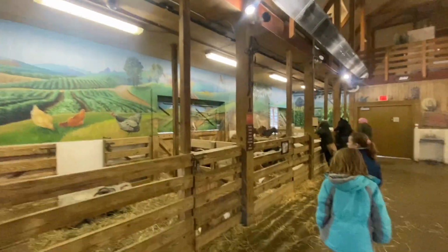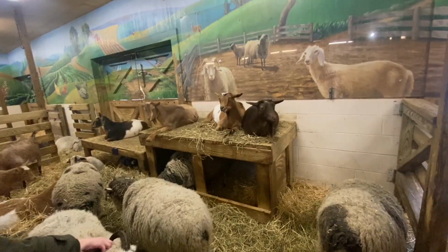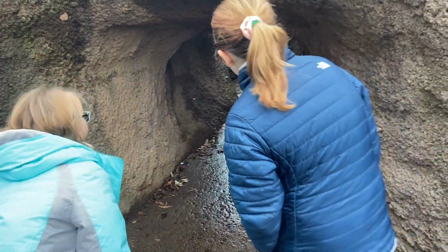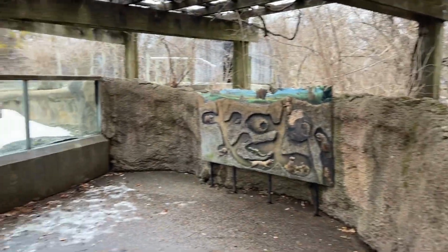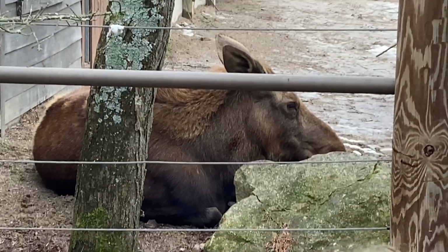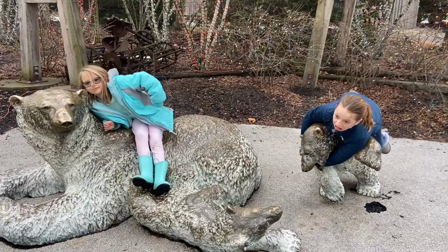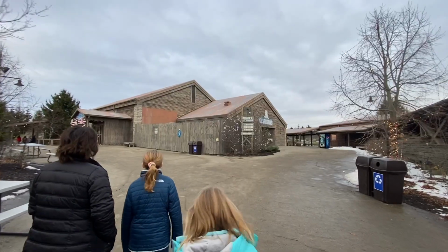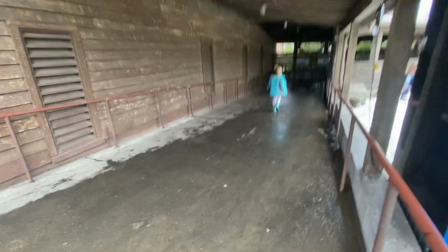Ooh, they're all keeping each other warm. There they are. Reindeer. Moose. We found a photo op. She likes good shows. No polar bear.